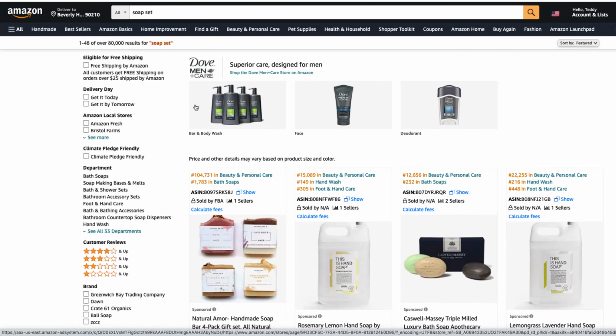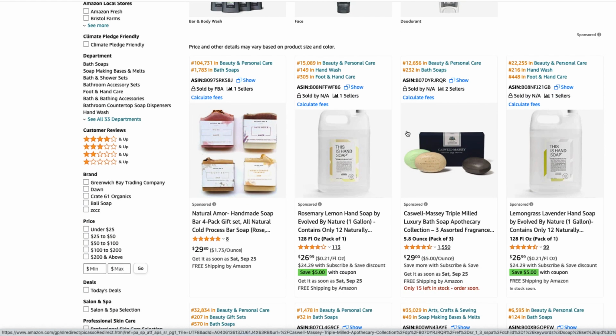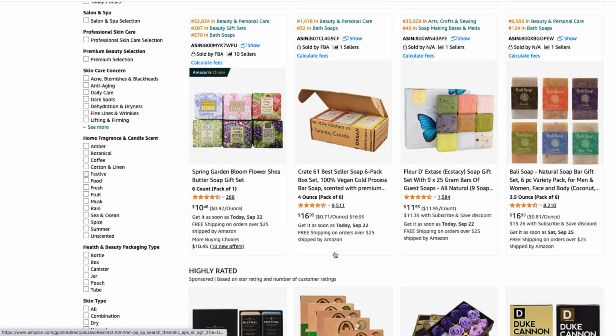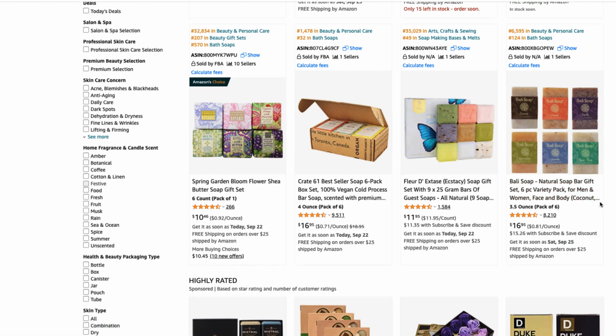Okay, so this is a good example. This is a soap set. The reason I picked this is because there's lots of different types of soap. There's things like Dove, like this one up here, quite boring, like even this big hand wash soap. But what I'm trying to show is that if you've got nice packaging, then it can make you stand out from the boring ones. So if we have a look at something like this barley soap, the packaging's okay, but it is basically just a wrap around the product.